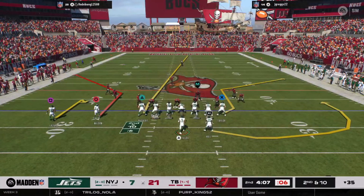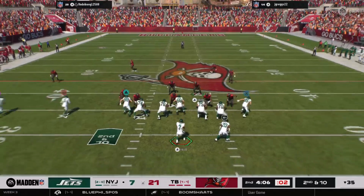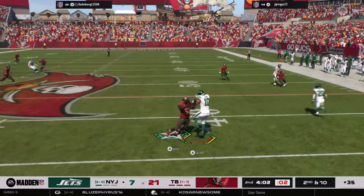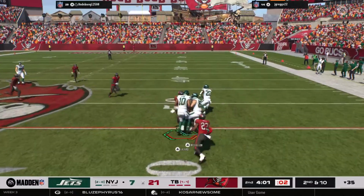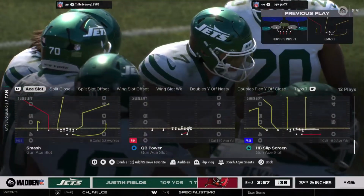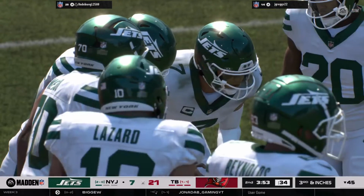Try again. It's 2nd and 10. From the shotgun, it's Fields. This one caught by Lazard. Nice work after the catch. He stops a little short of the first down marker, but it is a pickup of 9. It's a gain of 9.